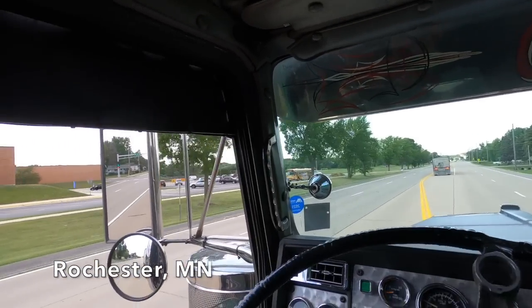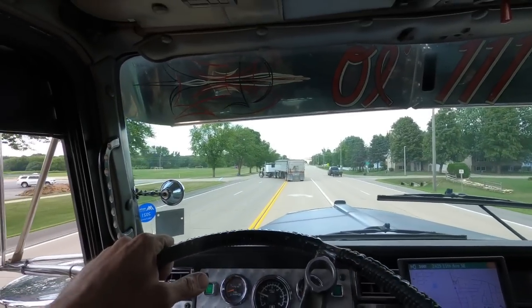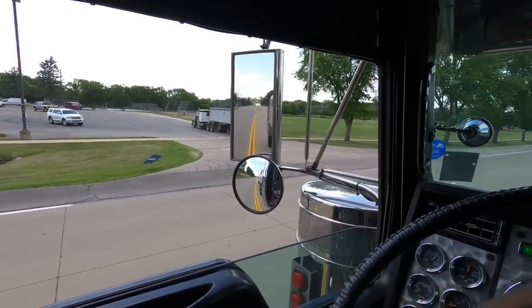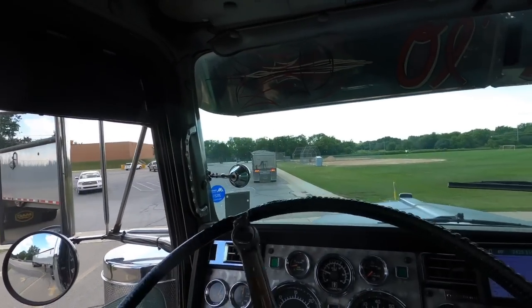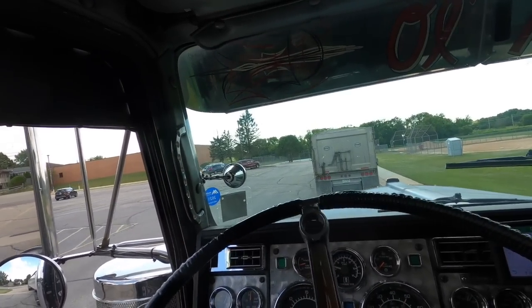Rochester, Minnesota for our next delivery, and got Brandon ahead of us. He got directions from the customer where we're going to be putting this, but it looks like right there on the ball field. So I'll probably jump out along with Brandon. We'll scope out the dump site, make sure we got enough room to get in there, all that kind of stuff.